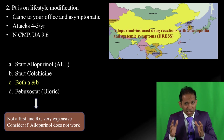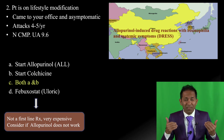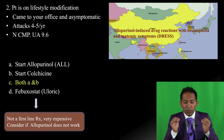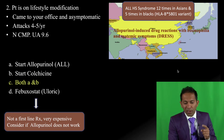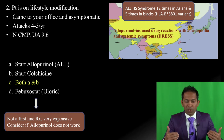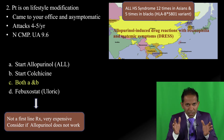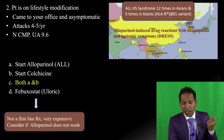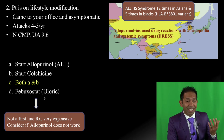When would you pick Febuxostat instead of allopurinol? Patients who are Asian, patients from China, Korea, Thailand, Japan, have an increased risk of allopurinol-induced drug reaction with eosinophilia. They can have DRESS syndrome. The reason these patients can have DRESS syndrome is they have a variant called HLA-B5801. This variant is common in Asian patients and African American patients. If you give Asian patients allopurinol, they have a 12 times higher risk of allopurinol hypersensitivity syndrome, and in African Americans it is 5 times more common. So if a genetic test is available, you should check them for the HLA-B5801 variant. If you do not have that test available, you should pick Febuxostat instead of allopurinol.